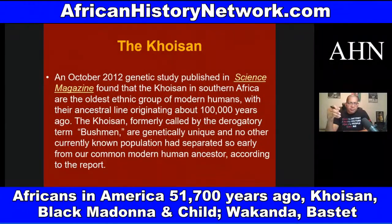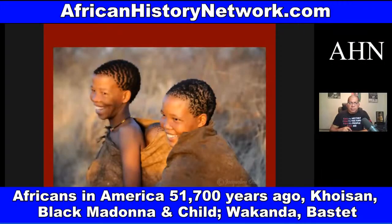The Khoisan, formerly called by the derogatory term Bushmen, are genetically unique, and no other currently known population had separated so early from our common modern human ancestor, according to the report. Now, here's a picture of two Khoisan African women. The Khoisan were the short-statured Africans.